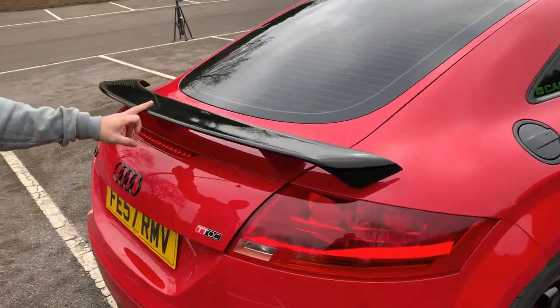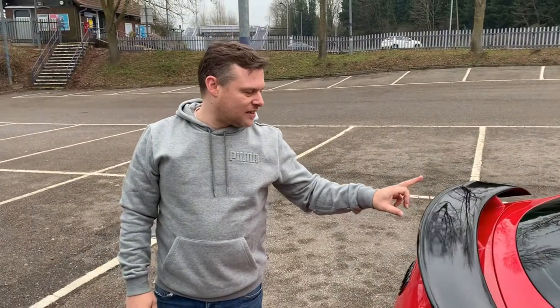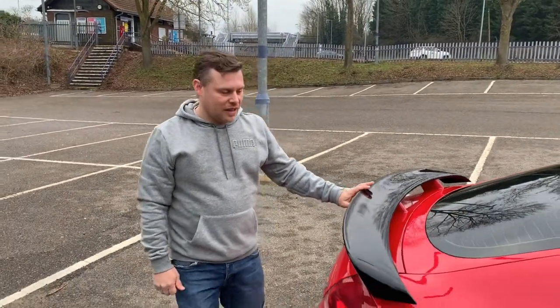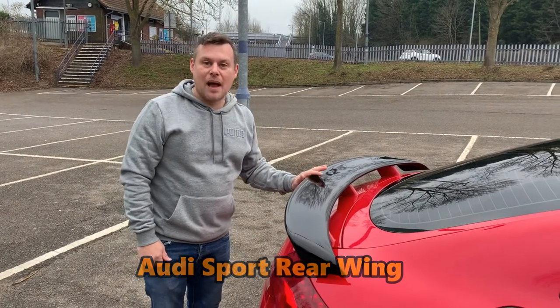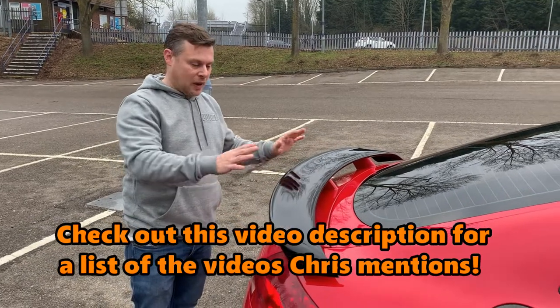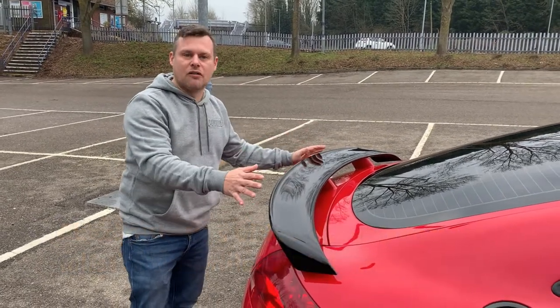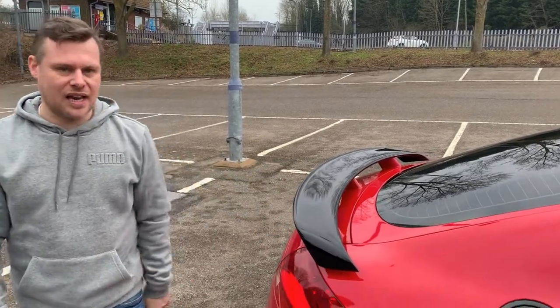This is a little gem. This is a genuine Audi part. Okay. This is not the RS wing. Yeah. This is an Audi Sport wing, which I actually bought from Audi. Got a video on that, which has got the part number and how to actually assemble this and put it on the car as well. So it actually does come in two parts. You have to stick them and bolt them together.